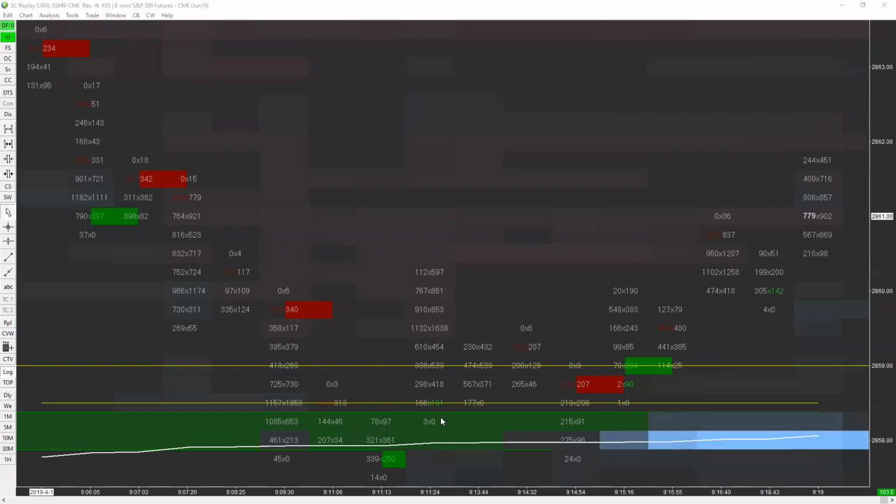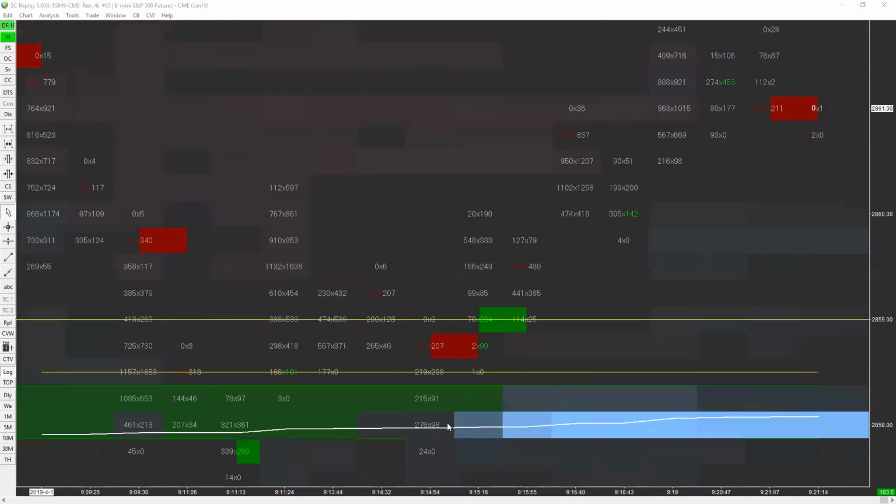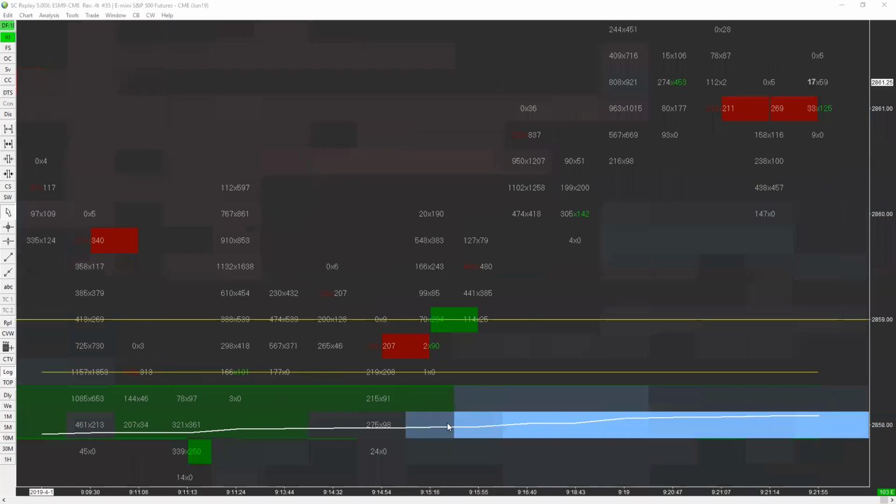Because someone had asked, okay, 58 support, what could get you in? So it's not always 58 the price you get in. You don't just lay resting bids to buy support, resting offers to sell resistance. That's not going to ever be a consistent, successful strategy.